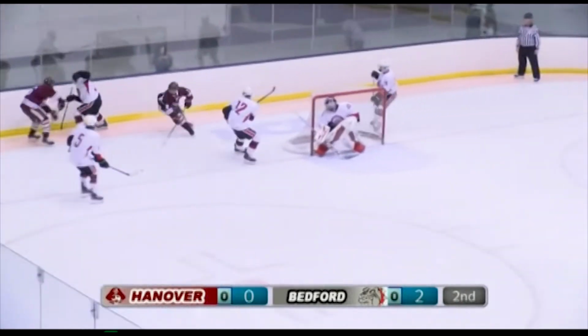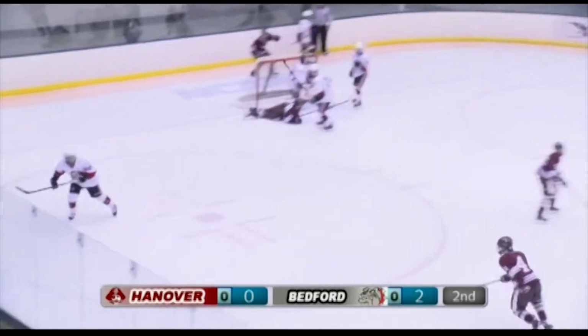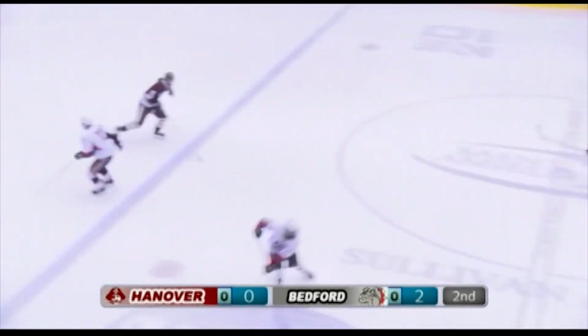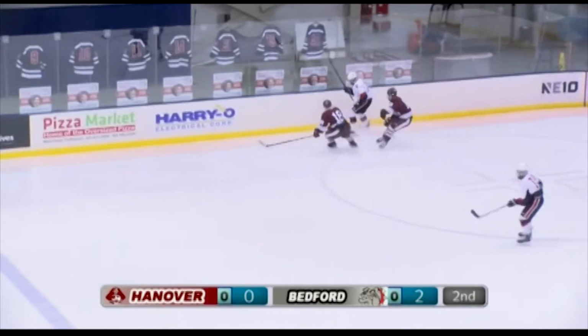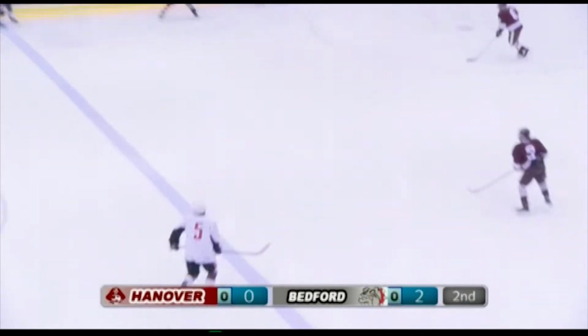He's being harassed there by number 18, Laycock. Now that comes up in front of the net, knocked away. And Scott chips it up to Wozlak. And now here comes Bedford the other way. Owen Roberto with the wrister, saved by Plotner. Roberto looking for the hat trick. He's right, he's got both Bedford goals.